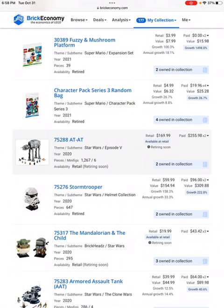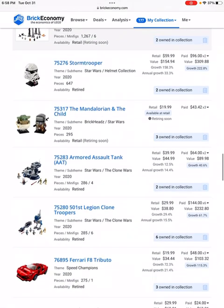And next up, we have the Stormtrooper helmet sets, and I was able to get these for 20% off each, and they are currently worth $155 each, which is really great. I'm very surprised that this set did that well, but I'm glad it did.